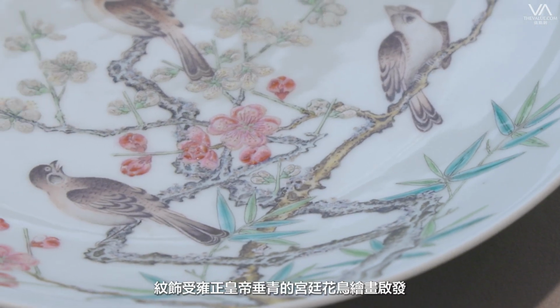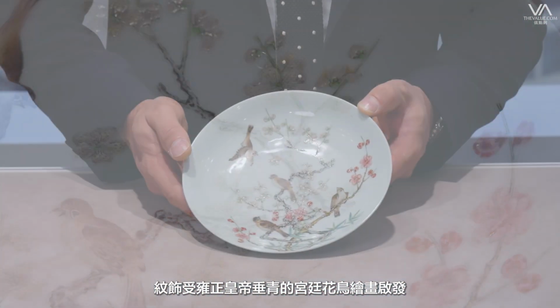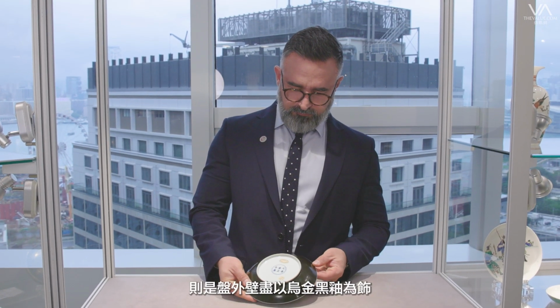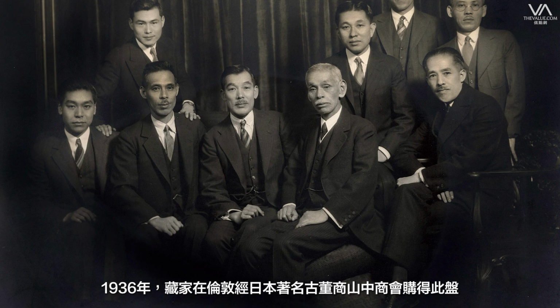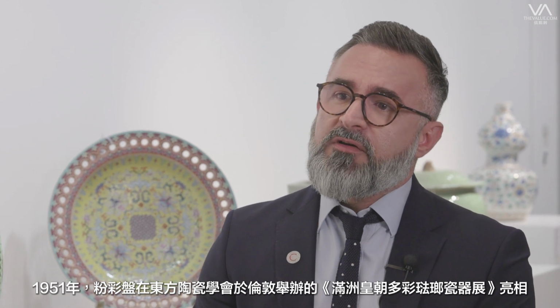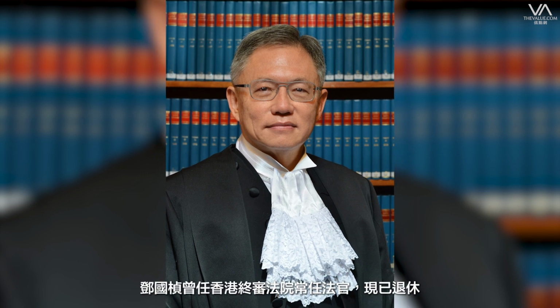The decoration is inspired by Song dynasty flower and bird paintings, which the Yongzheng Emperor really appreciated. What makes it even rarer is the fact that its back is completely covered in black enamel. It was bought from Yamanaka, the great Chinese art dealer, in London, in 1936. And then it was subsequently exhibited at one of the Oriental Ceramic Society exhibitions on Manchu enameled porcelain in 1951 in London.